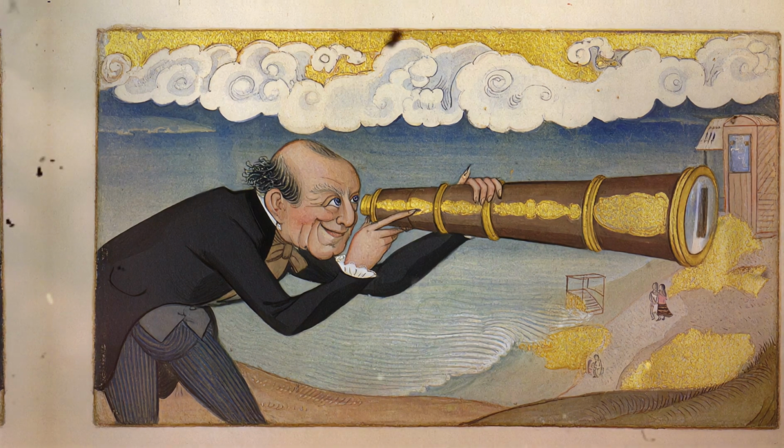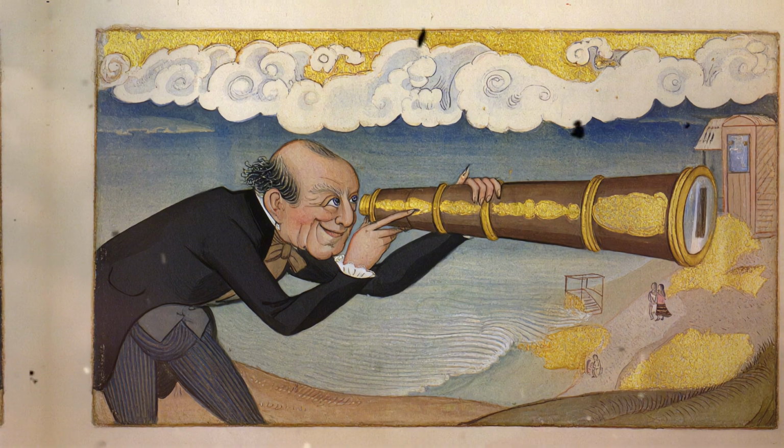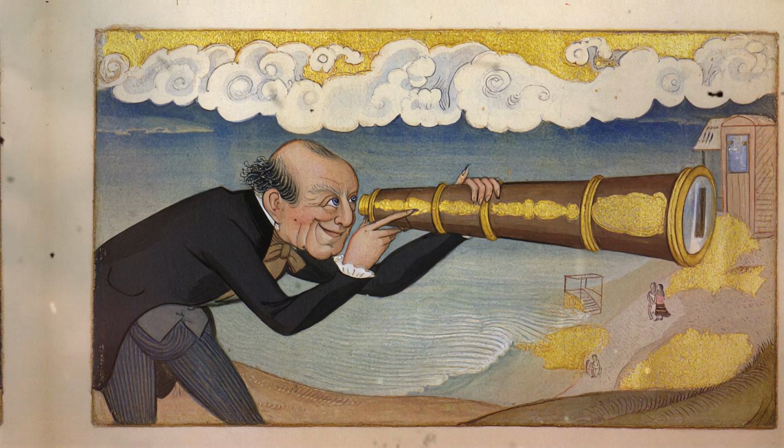So as you take your prescribed plunge, you are not just having a paddle, you are engaging in a serious medical treatment, a vital part of your quest for robust Victorian health. The very coldness of the water, which could be truly gasp-inducing, especially on the British coast, even in summer, was considered a key part of its efficacy.